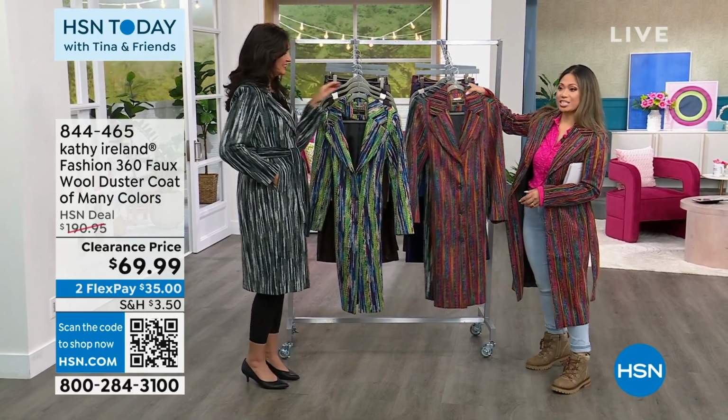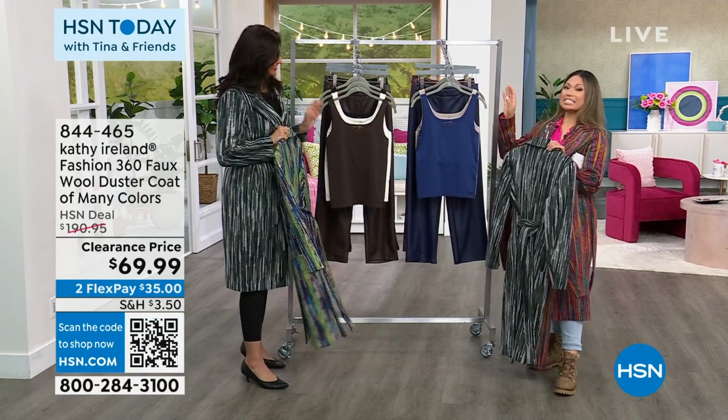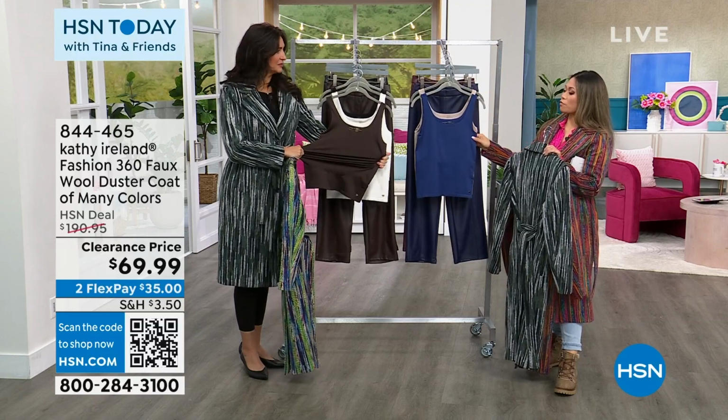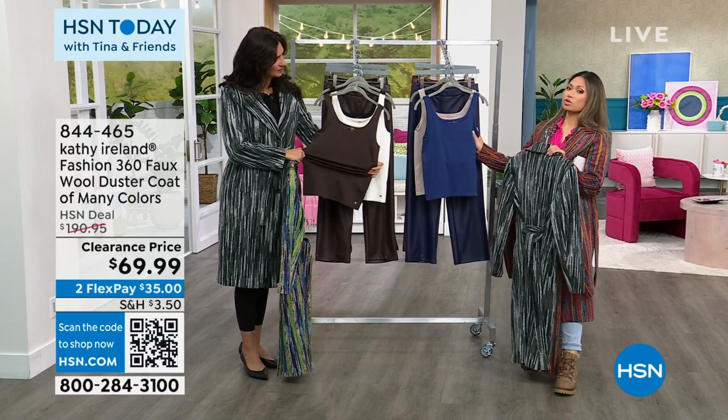And we just wanted to mention, in case you were wondering about all these combinations that you're seeing on our models, great styling options. Kathy Ireland offers this contour tank that I really do think is an essential.